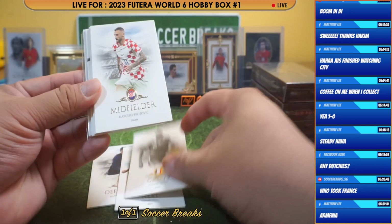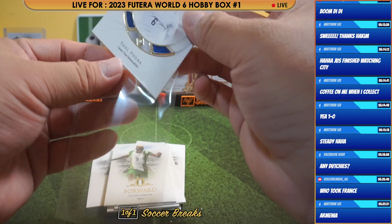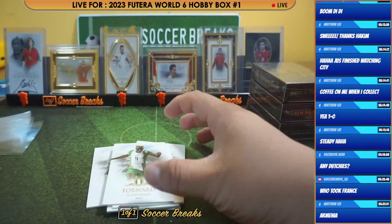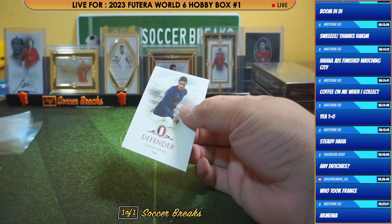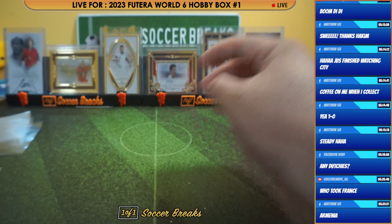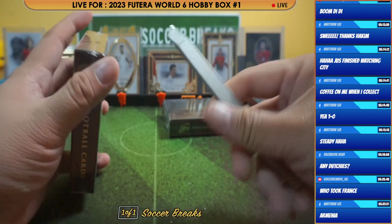Rafael Varane, Jeremy Pino, Thierry Henry, Brozovic, Saliba, Victor Osimhen, and Paul Pogba, Majestic. 8 of 24 for Paul Pogba. Rafael Varane. All right, gold frame. 5 gold frames and only 1 auto. Interesting. Okay. Take this away.